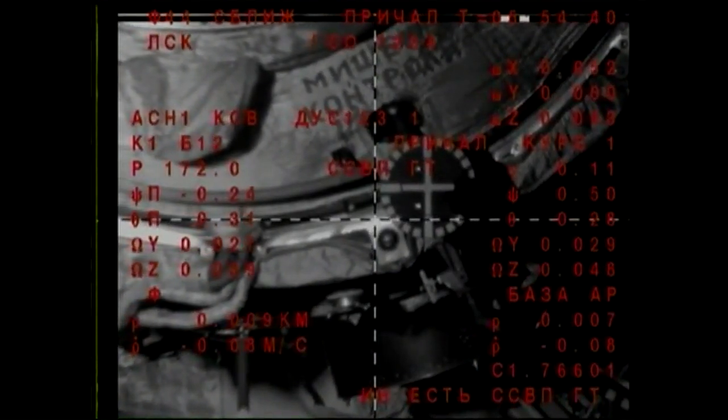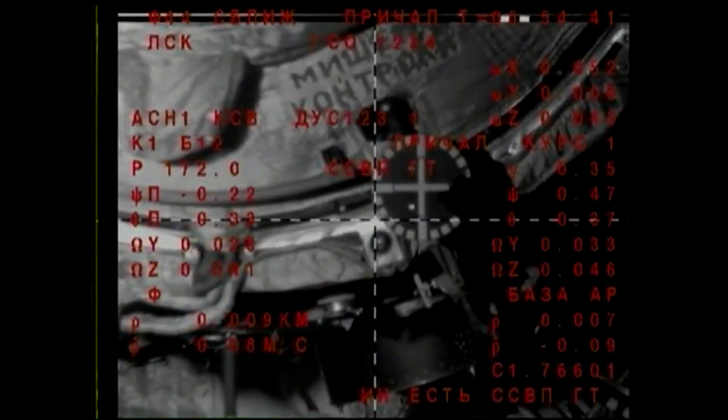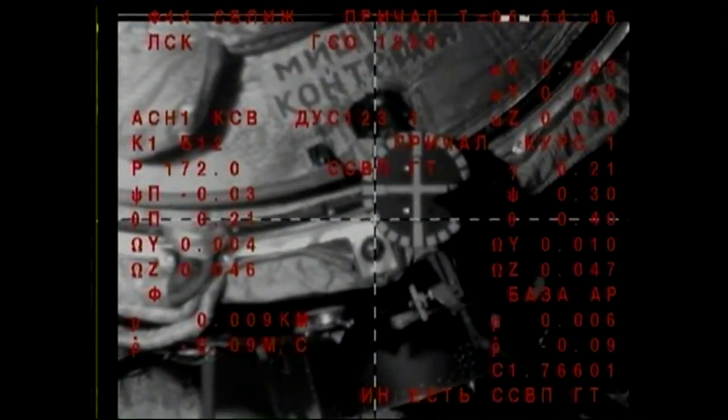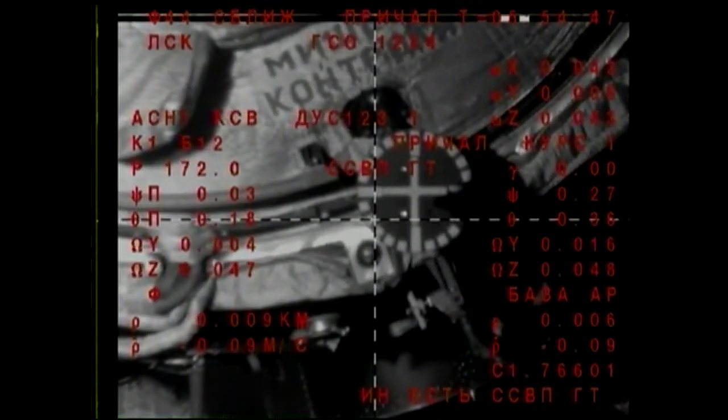Single digits, just 9 meters away. Very close now to docking. We'll get you an exact time, but very close now for the Soyuz docking to the Poisk module.